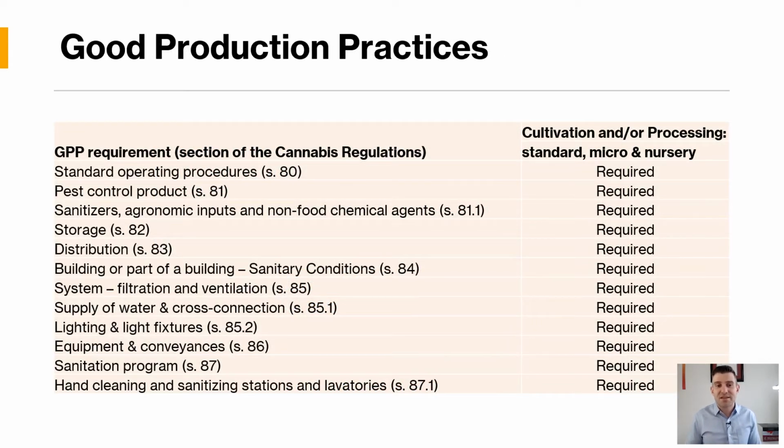Good production practices are how we produce the product in a way that maintains the quality of that product to ensure that everything is safe for people to consume. It's one of the biggest advantages that we have of consuming products that are made from the legal framework. We know that those products are going to be safe because they're free of solvents, pesticides, other microbials, as well as heavy metals. So that's fantastic because we don't get that same assurance from the illicitly sourced cannabis that folks sort of know and love.